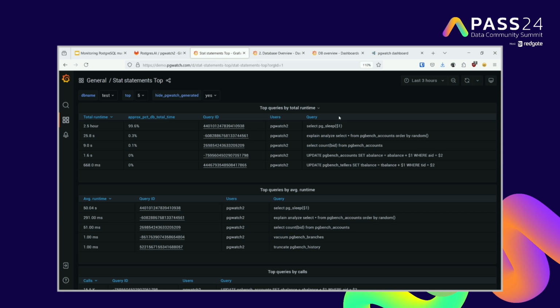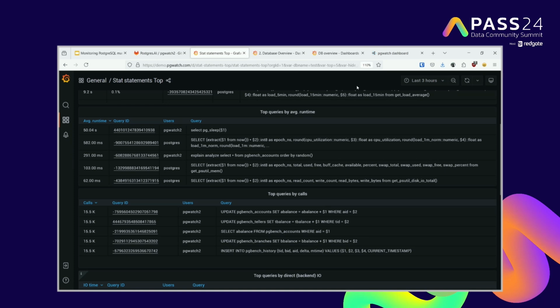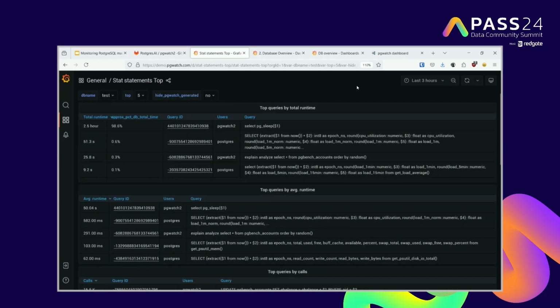Another question is usually how Pgwatch affects the monitored databases. Because Pgwatch uses queries to collect the metrics, we can check this. Every Pgwatch query has a Pgwatch comment in it, so you can easily find it. As you can see here, there are no queries by total runtime generated by Pgwatch. This is not a real production system, it's a demonstration, but anyway, you cannot see system Pgwatch queries here. That means the load produced by Pgwatch is absolutely negligible.